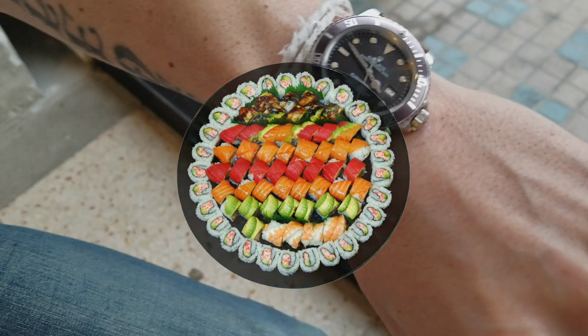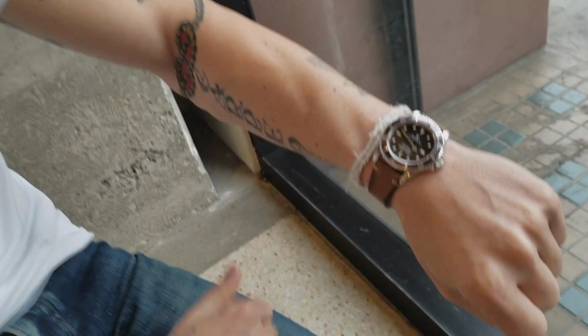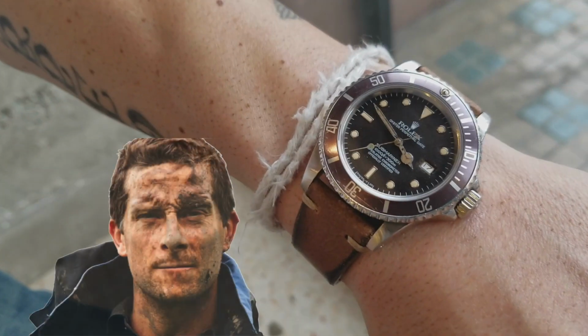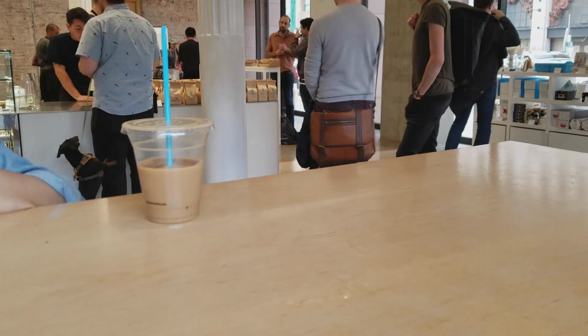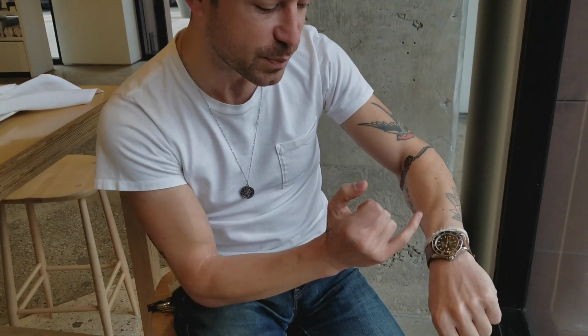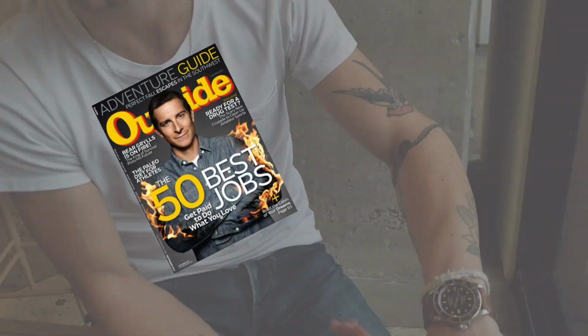But there's a story behind that watch. Who actually wore that watch, or whose watch was that? So this is kind of funny. We just did a shoot recently with a gentleman by the name of Bear. And the stylist, who's a really good friend of mine, always comes to us and asks for different style opinions on different timepieces. So I showed her this one, and she was like, "That's perfect." So Bear Grylls is actually going to be wearing this piece in an upcoming article for Outside Magazine, which is kind of funny.